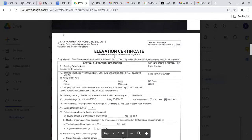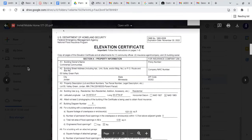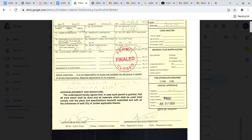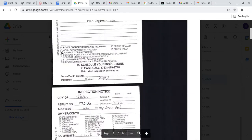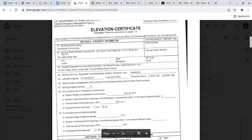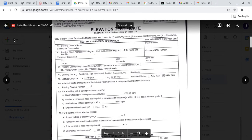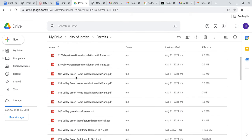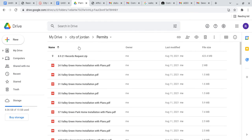And again, the name on there is Continental Communities, the company that doesn't exist. It's another one in the floodplain. And again, Continental Communities, the company that doesn't exist. Not to mention the installer's manual says that the manual's not for anything in a floodplain.